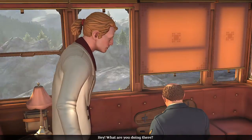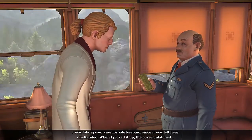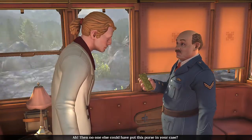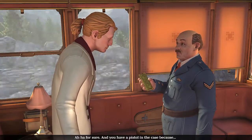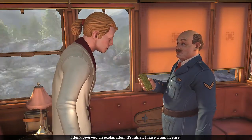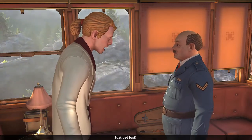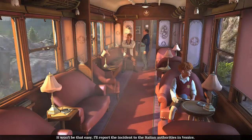Hey, what are you doing there? I was taking your case for safekeeping, since it was left here unattended. When I picked it up, the cover unlatched. I never leave my violin unattended. Ah, then no one else could have put this purse in your case. Someone must have snuck it in. Like you. Aha, for sure. And you have a pistol in the case because... I don't owe you an explanation. It's mine. I have a gun license. Now, take the damned purse to the Baroness and leave me in peace. Just get lost. It won't be that easy. I'll report the incident to the Italian authorities in Venice.